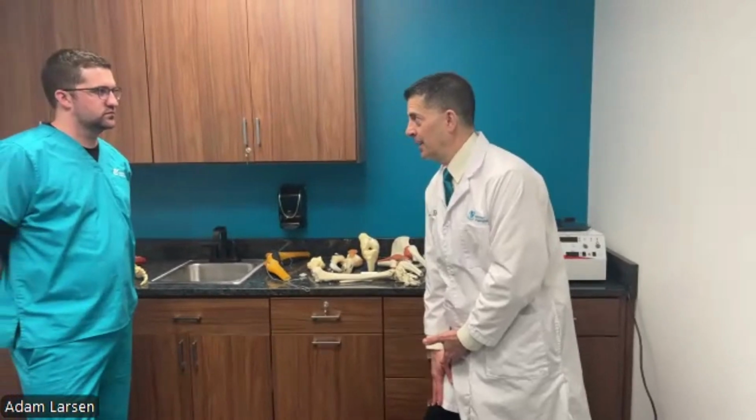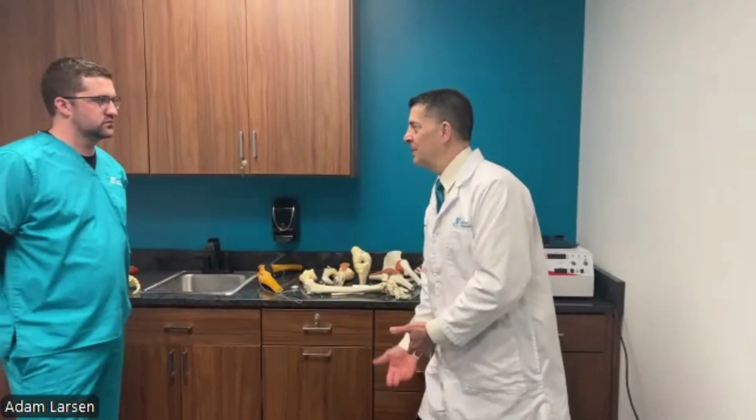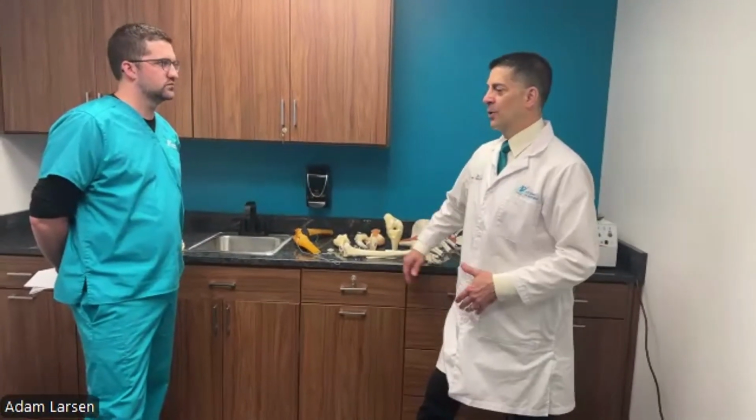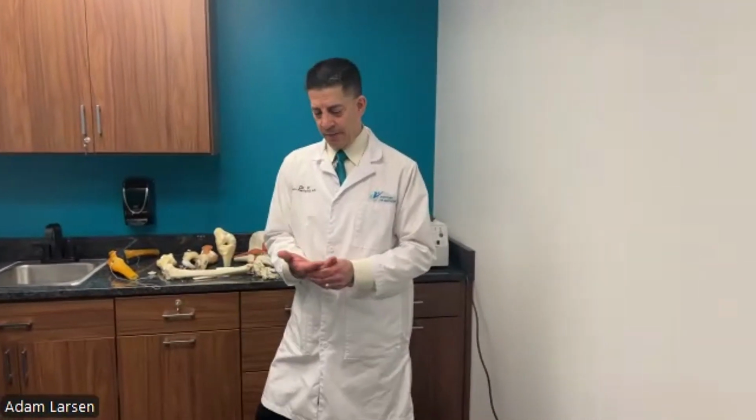Number two, decreases swelling and inflammation. We were just talking about swelling and inflammation, how ice can help make that go down. Well, laser can help make that swelling and inflammation go down as well. Increasing blood flow, we were just talking about that. Heat can maybe increase blood flow, whereas ice constricts blood flow. Laser also increases blood flow to the area, which helps with healing.